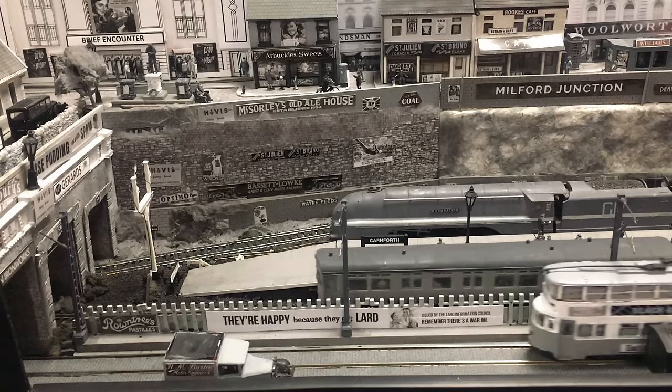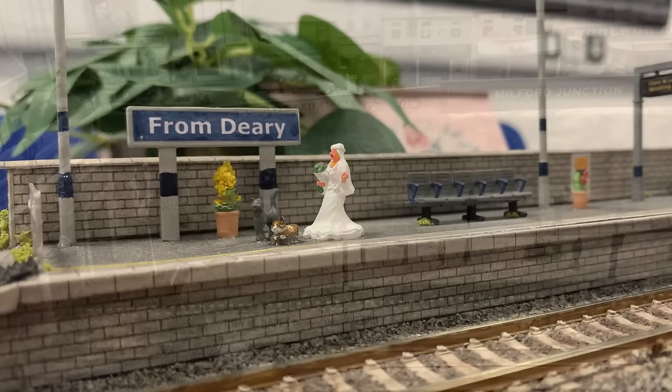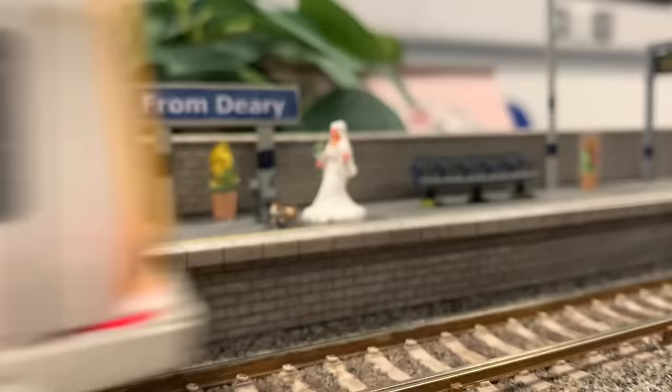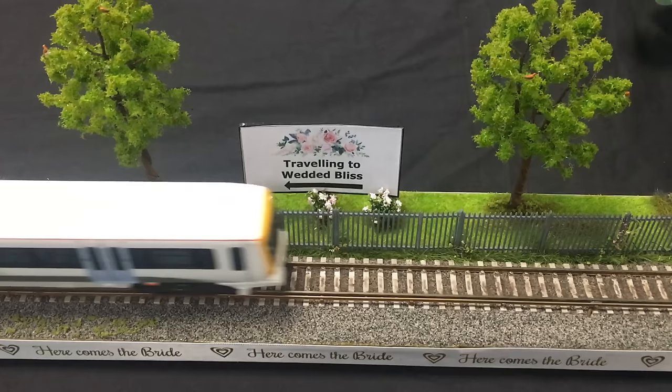Also offering something different at the exhibition was this one. You may recognise it. And there was Travelling to Wedded Bliss, as seen in Railway Modeller magazine last December. This is Jeff and Teresa Harmer's 00 wedding cake, made for Southeastern couple Luke and Claire's wedding day. And here they are, the happy couple.